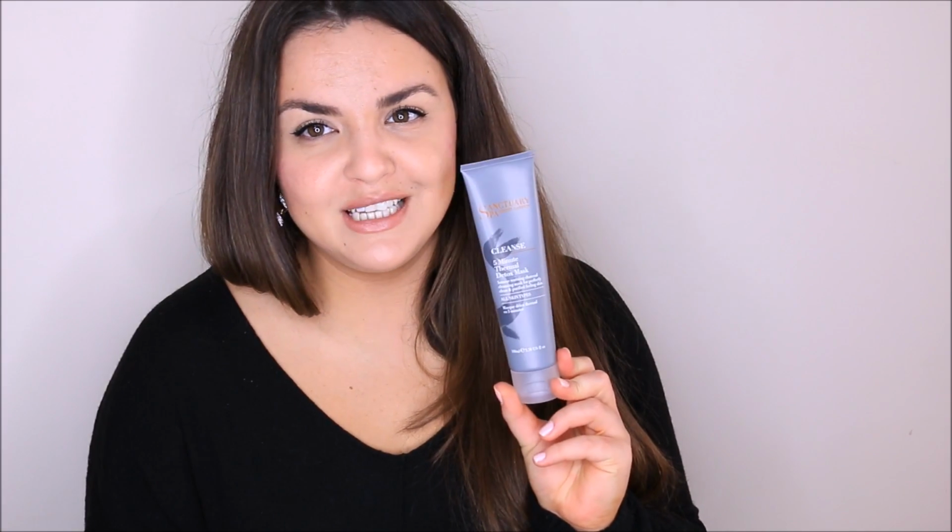Then I've got a face mask, and it is the Sanctuary Cleanse 5-minute thermal detox mask. I've used this on and off for years. It is one of the best face masks if your skin's feeling congested. It warms up, it gets all the gunk out of your face, and your skin is left feeling really lovely. The only thing is it's a little bit tacky and sticky.